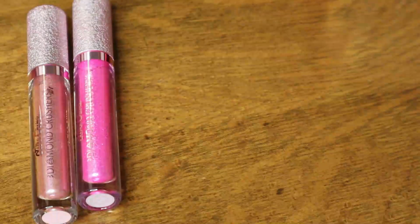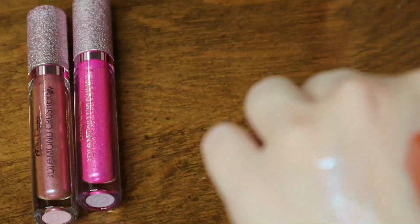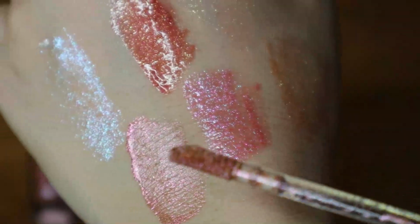Maybe I'm going to make a commitment to myself after this video to try to wear them. And if I don't, I'm going to make myself get rid of them. So this color is Cheap Thrill. See, it looks separated in the container, but it still performs pretty well, I would say. It's just this one right here.